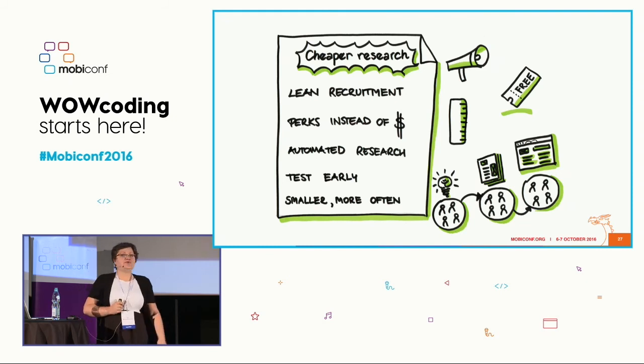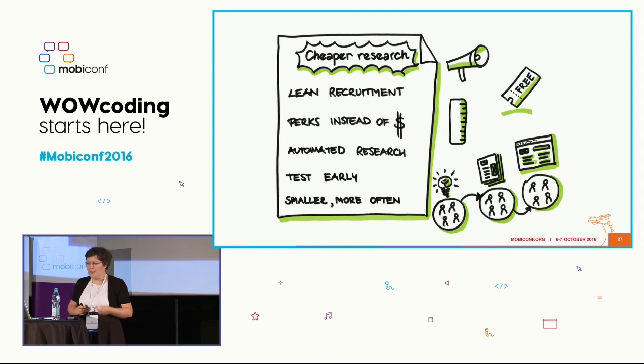And also do smaller research, but more often. When you're with good organization skills, the recurring research becomes actually much cheaper. And also your team starts to depend on the research. They expect that everything will be tested, so it's also good for the product.